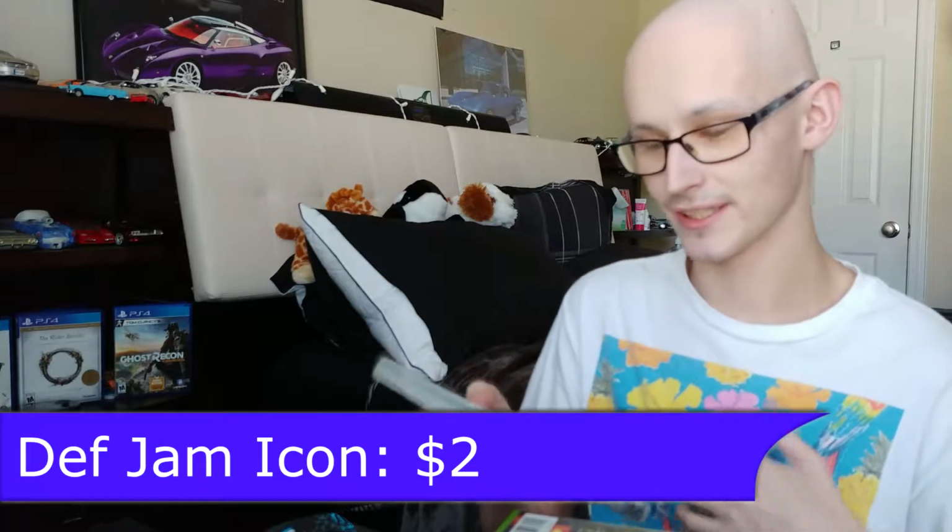Righty. The next one I'm debating, this is the one that I put last because I'm debating whether or not I'm going to sell it. Def Jam Icon for PS3. I don't see PS3 stuff too often. This was literally like one of the only PlayStation 3 games. And it's Def Jam, so I'm kinda torn.